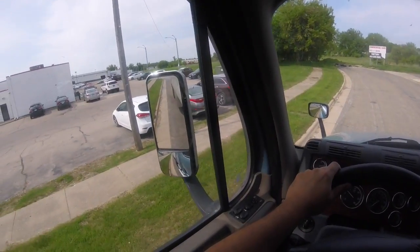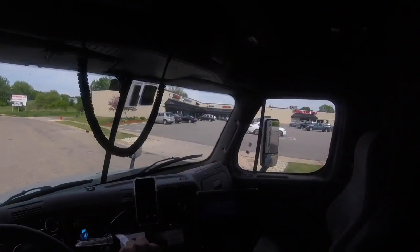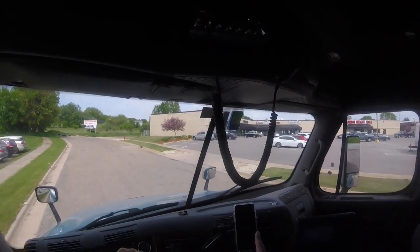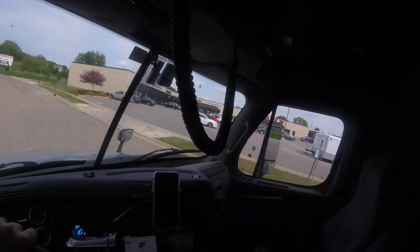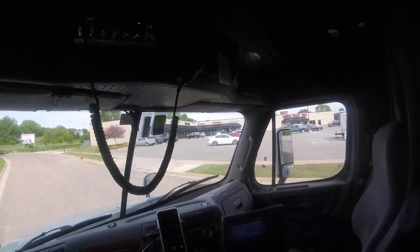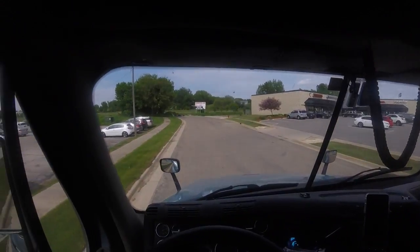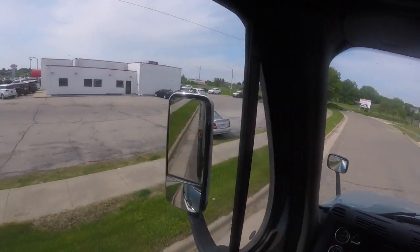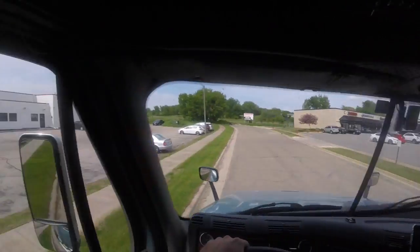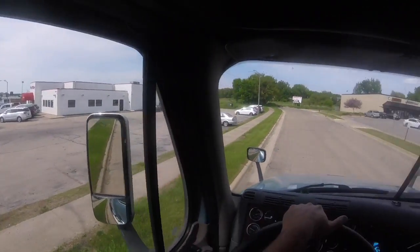Hopefully we can make this happen. It's a small parking lot too, which is going to make it even more interesting. So I was going to turn right there and kind of loop around these two little trailers, but I'm afraid if I turn in, if that little white car wasn't there, once I turn, I'm going to be all up in this grass, so that ain't going to work. So here's option number two. Right here. We got to loop in here.